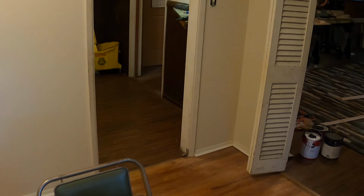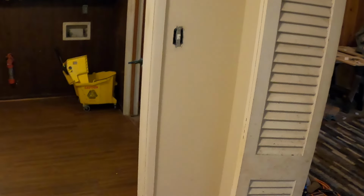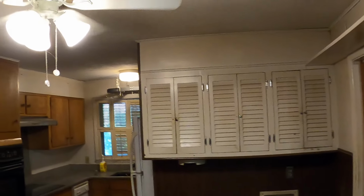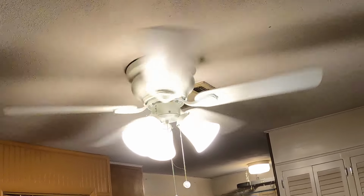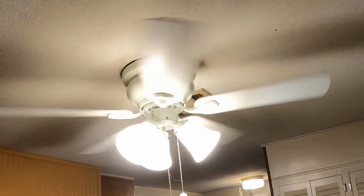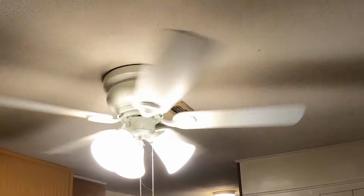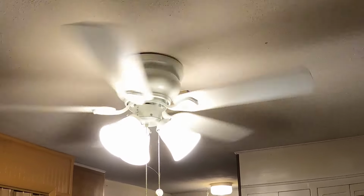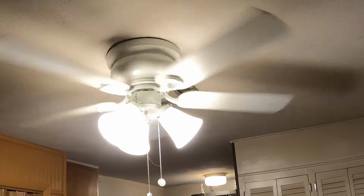So we walk into here, and we go into the kitchen area. Now the kitchen has probably had the biggest transformation of any area. I put in a new ceiling fan here in the kitchen. If you recall in my video that I did, the ceiling fan that was here in the kitchen was broken. It had a blade completely missing from it.